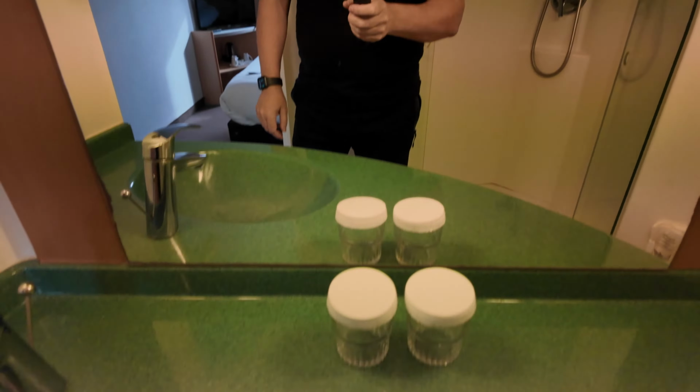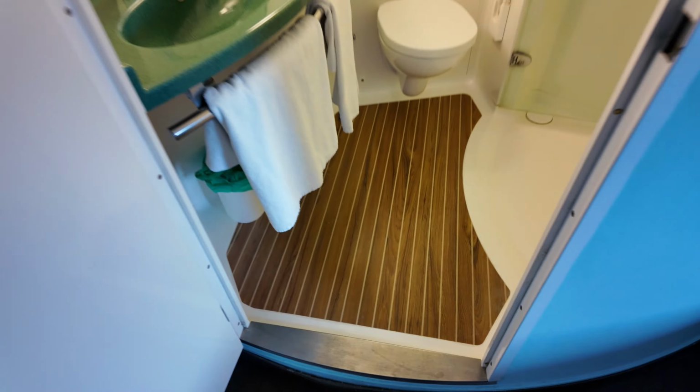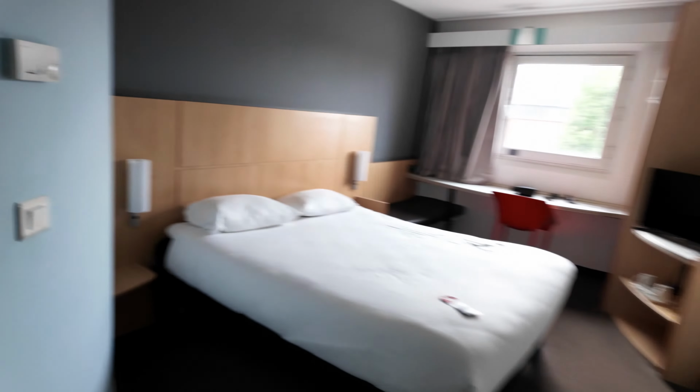Right. So yeah, we've got a little, ooh, you've got to mind your step, by the way. So there's a bit of a drop here. So yeah, that could be a bit lethal if you were drunk on a night coming out of there. All right, so that's the bathroom. Let's have a look at the rest of the room.